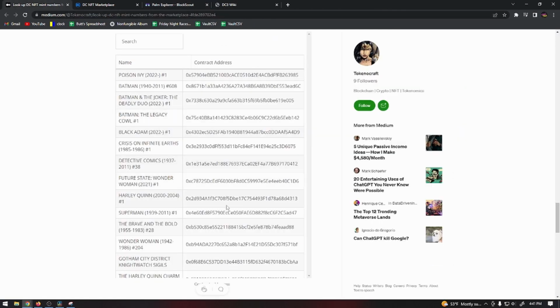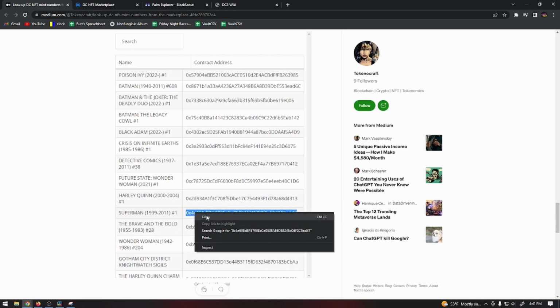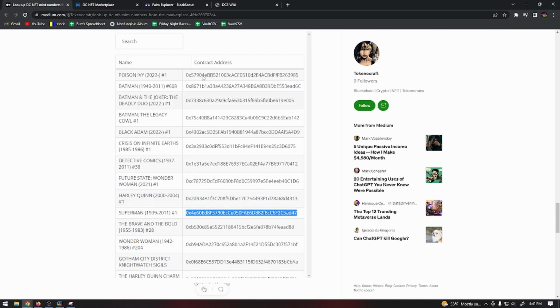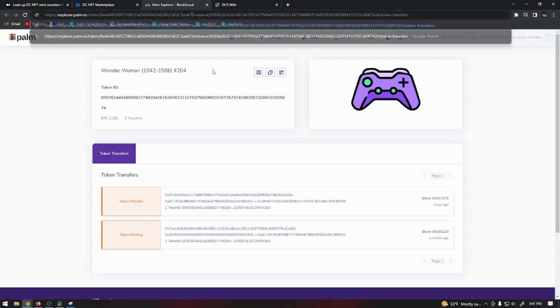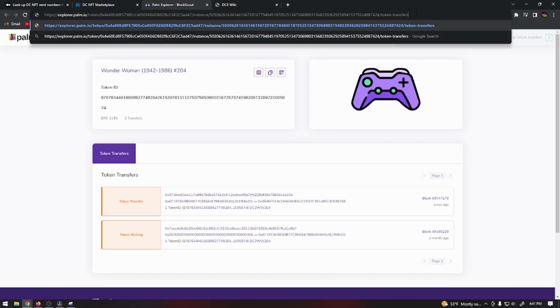And for that, you'll go back to the Medium article. You'll go to Superman number 1. You'll copy this address right here. Then you'll go back to your original URL. And you'll replace that first address with this address. And now you've got that NFT pulled up.